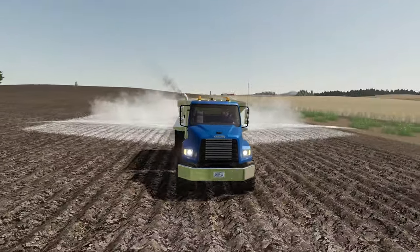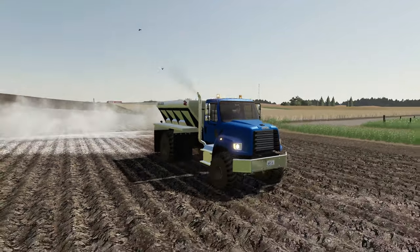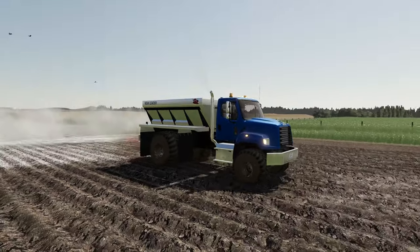You know what? I'm not going to get stuck, at least. I mean, look at these tires on this thing. They're huge. I like it. Keep going. Let's go. Keep going.